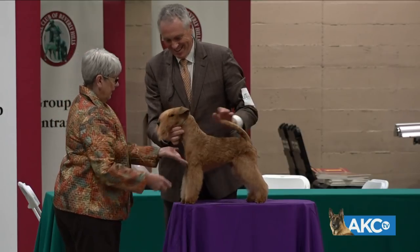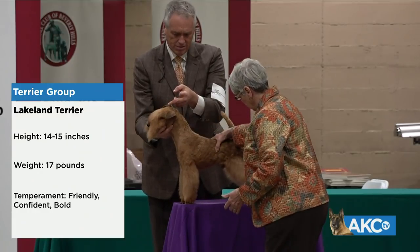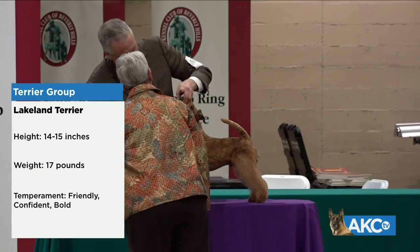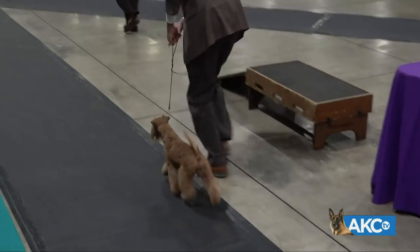Now we have the Lakeland Terrier. Lakeland's activity level is moderate to high. They're energetic. They were developed by farmers to hunt and control vermin around the Lake District of Cumberland, England.